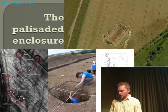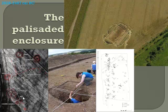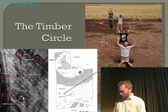So here's an image of the entrance avenue under excavation. This gives you an idea of the scale of the timbers involved to build this. That's probably bad health and safety practice there. Actually, I probably shouldn't show that image.